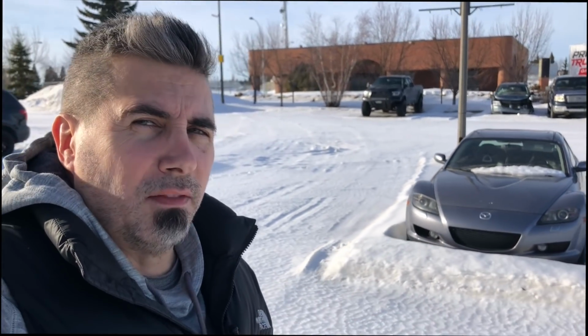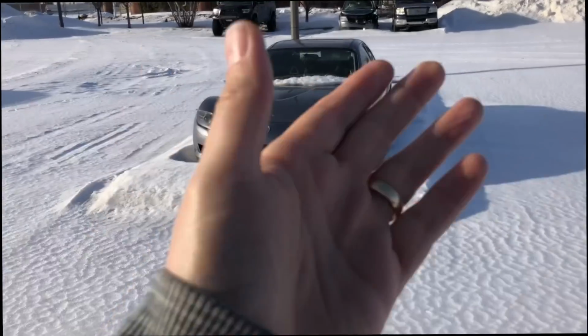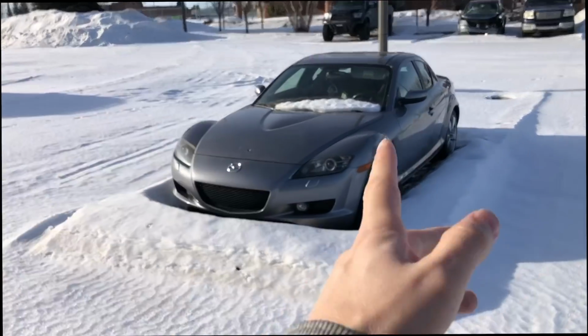And even with all the popularity of the FD series of RX-7 and the ferocious performance, the RX-8, like we see here, just didn't quite live up to the same level. But here we are, the Mazda RX-8. Let's take a quick look.